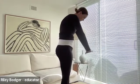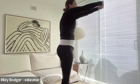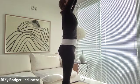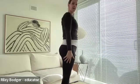We look down. And then we reach our arms forward and let your eye gaze follow your hands as the arms come up over your head towards the side of your ears. And we lift our upper back to reach up and get a nice little stretch. Reach the arms out wide, arms come back down by your sides.